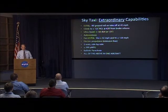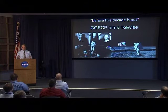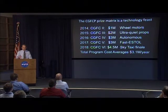Put these all in one airplane, and we think we can do this before this decade is out, in a concerted series of missions that are like the Apollo program. These are the missions. It's the Green Flight Challenge 2 for wheel motors, giving you the short takeoff. Next year after that, the ultra-quiet propeller contest, then the autonomous contest, then the fast e-STOL contest, and then the grand finale in year 5, the sky taxi that puts them all together.